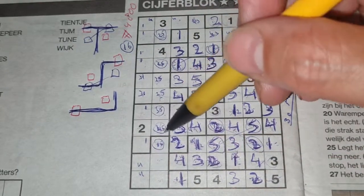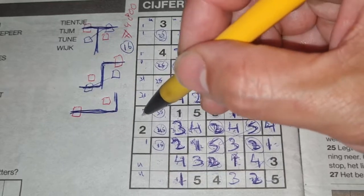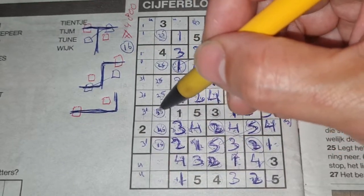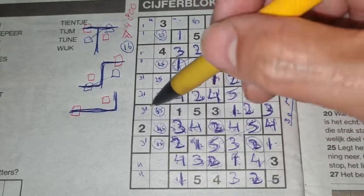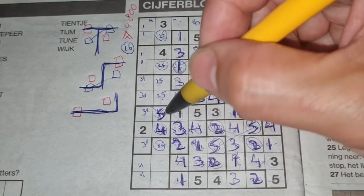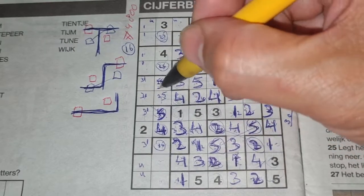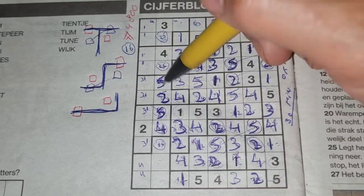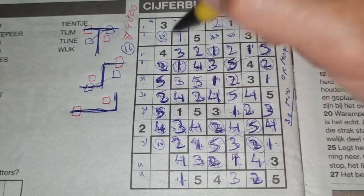Alright. So these two boxes can be 3. So the 3 goes together with the 1 as a pair. So the other pair should be the 4 and the 5. We have a 4 there, so no 4 there. So this box should be a 4, and that box should be a 5. Now we have a 5 there, so this box can't be 5 anymore, that box should be a 5. This box should be a 2. 2 and a 5, we have a 5 now, so this box should be a 2.